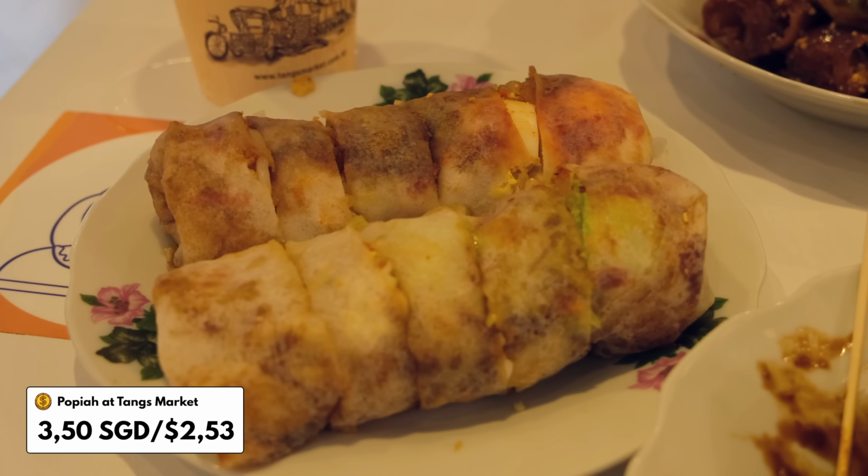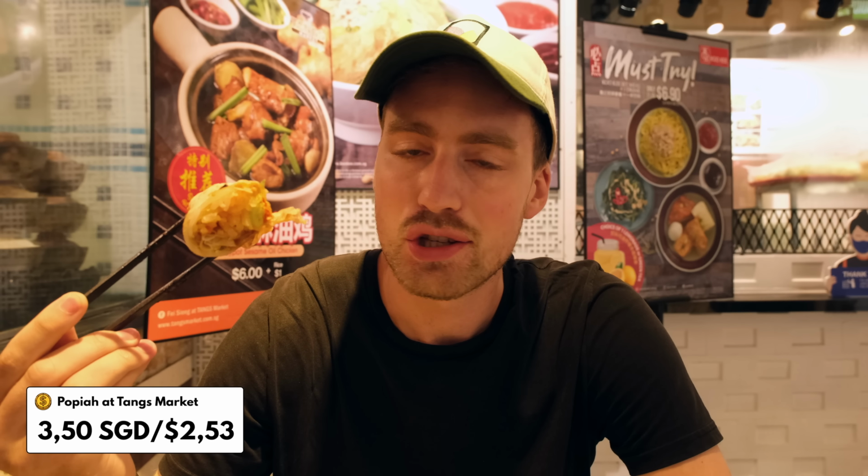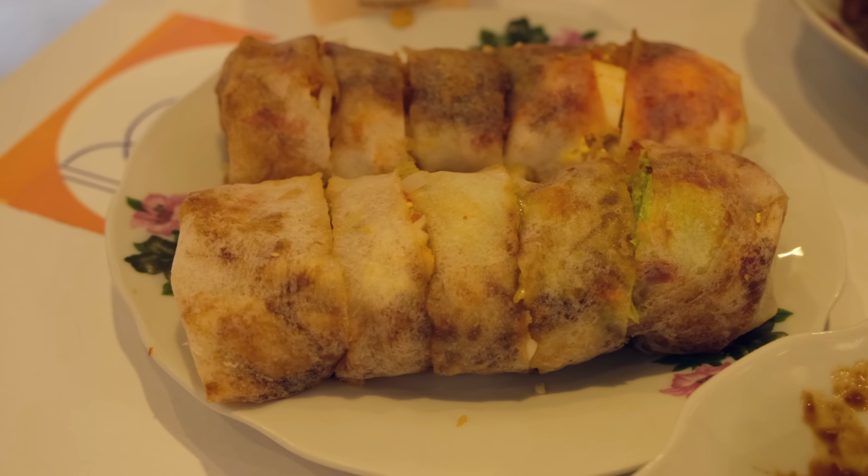So we have here the popiah, and this reminds me a little bit of a mix of a wrap, a spring roll, but also a Korean kimbap sushi roll. So this is, I guess, a Chinese version of that. The outer wrapper is actually a thin crepe, and then there are all kinds of ingredients for the filling. This one has a lot of bean sprouts in it and some egg, and also I think some radish.